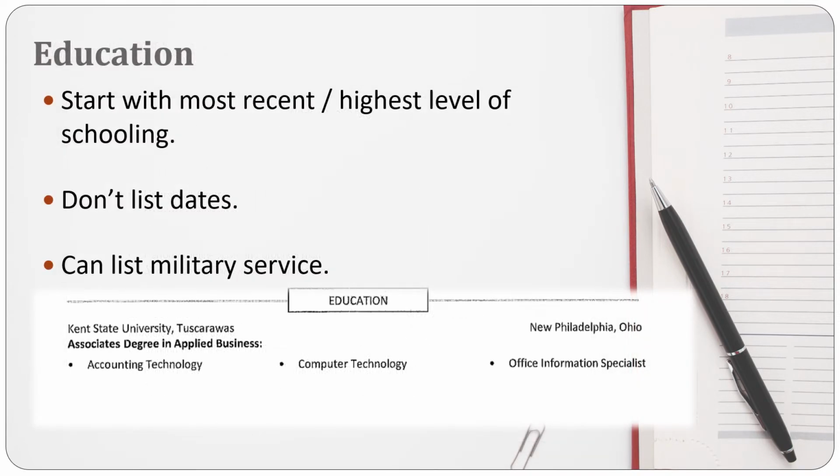When listing education, start with the most recent or highest level of schooling. If college is listed, then listing your high school diploma is optional. It is generally no longer recommended to put the date of graduation on your resume, as this could lead to age discrimination, whether implicit or explicit, by an employer. As with your job title, the title of your program or degree should be in bold print. You can also list any military service under education or make your very own section to list military service under. Either way, make sure that you do not leave out this part on your resume, as military service always looks very professional on a resume, and many employers have initiative to place and hire veterans.